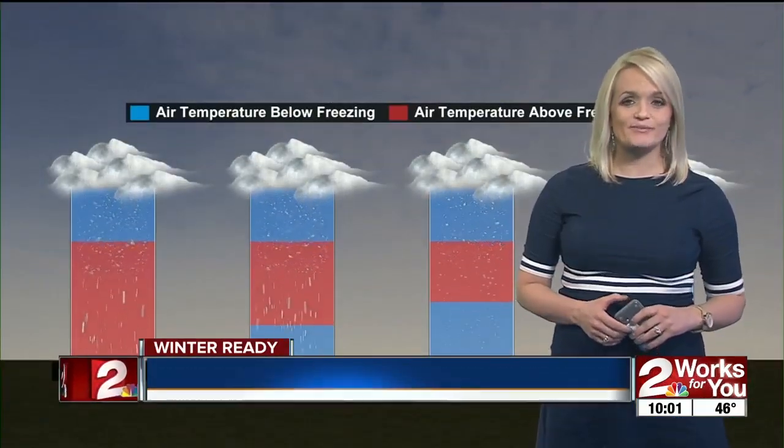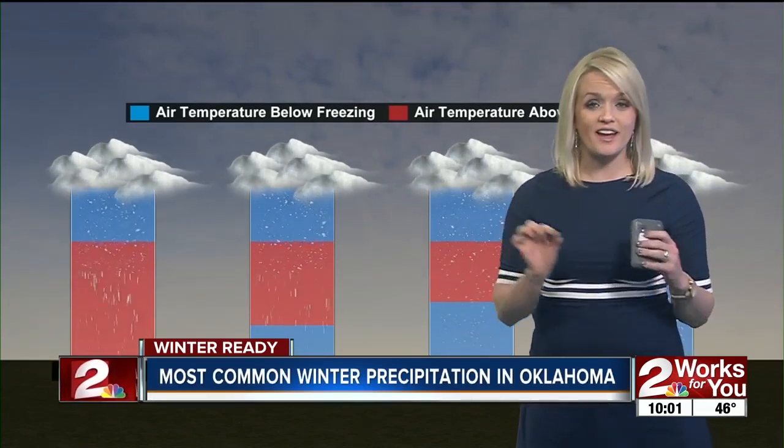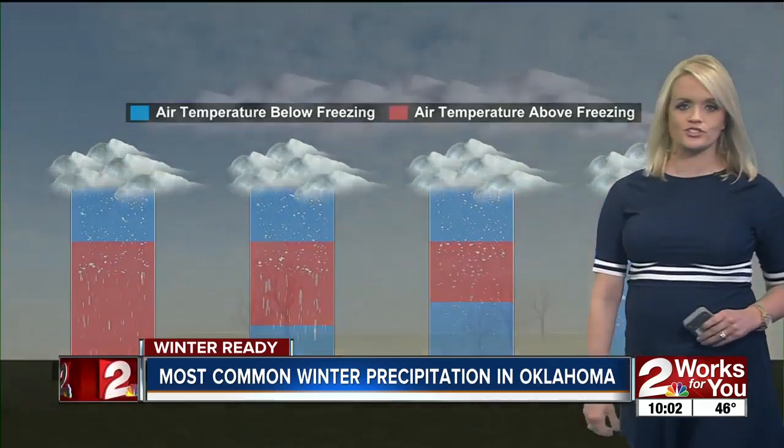We're going to take a look at some of the most common precipitation, wintry precip, and just rainfall that comes here in Green Country during the colder months. So we're going to take a look at rain, of course, the most common that we see, but then also freezing rain, sleet, and then, of course, snowfall.